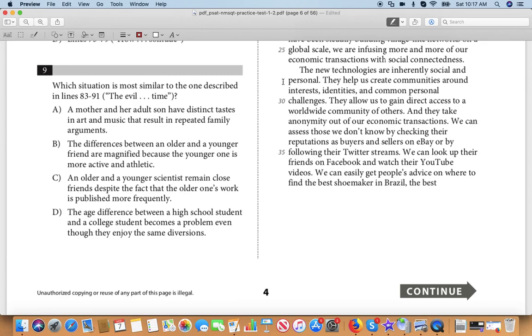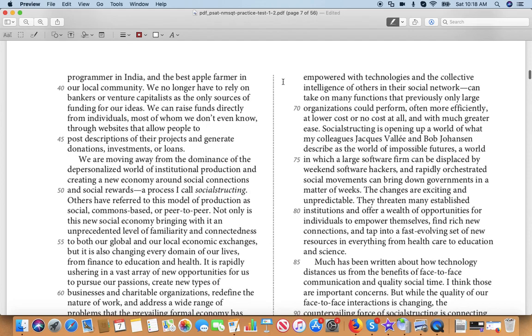They help us create communities around interests, identities, and common personal challenges. They allow us to gain direct access to a worldwide community of others, and they can take anonymity out of our economic transactions. We can assess those we don't know by checking their reputations as buyers and sellers on eBay or by following their Twitter streams. We can look up their friends on Facebook and watch their YouTube videos. We can easily get people's advice on where to find the best shoemaker in Brazil, the best programmer in India, and the best apple farmer in our local community. We no longer have to rely on bankers or venture capitalists as the only sources of funding for our ideas. We can raise funds directly from individuals, most of whom we don't even know, through websites that allow people to post descriptions of their products and generate donations, investments, or loans.